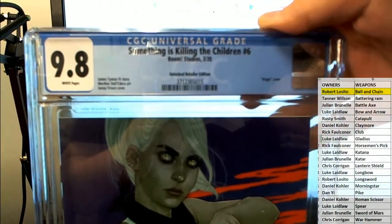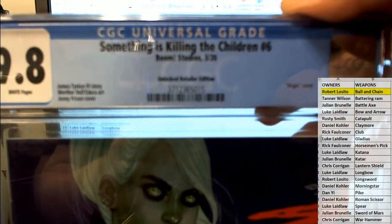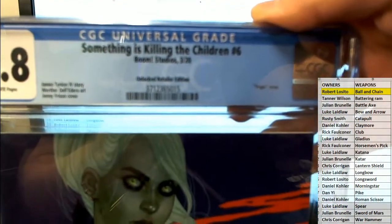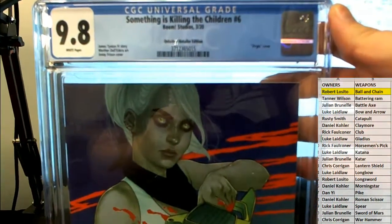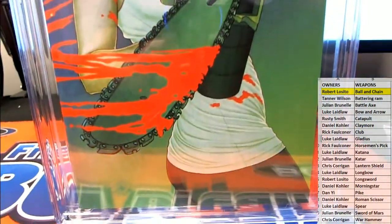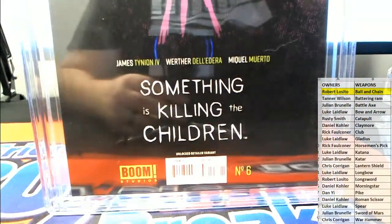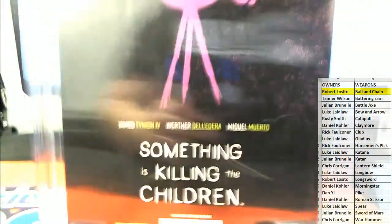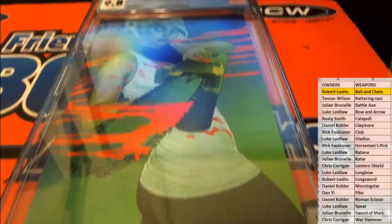Something is killing the children, number 6. Up and coming. This is the unlocked retailer edition, which means it's an incentive issue, virgin cover. Right there. Very nice. Unlocked retailer number 6. All right, Rob. That is you. Nice one, man. Kind of see it there.